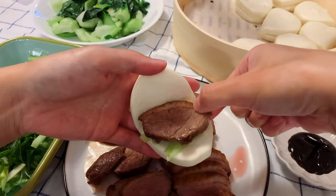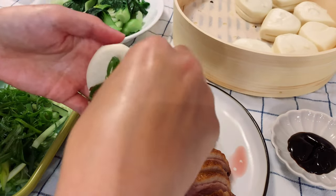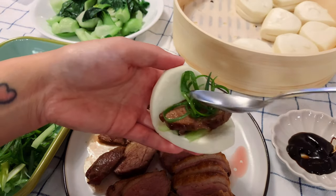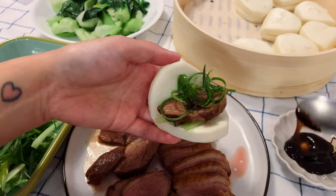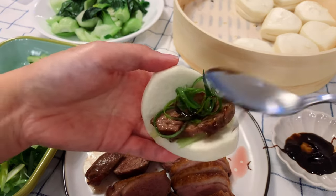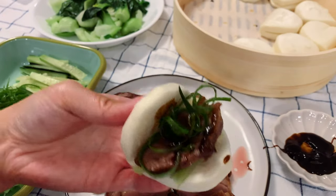Use my hand because I don't have a thing. Boop. And some nice scallions. Some meat. Some scallions. Do you want some scallion, Eva? No. It's all about the hoisin sauce too. But I need some more bao. Oh. Okay. Can Daddy give her some more bao? He's always angling for more bao.